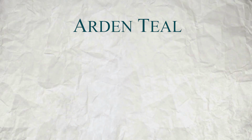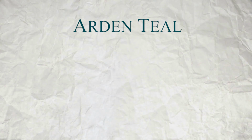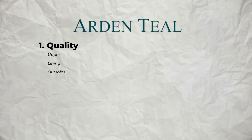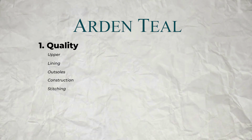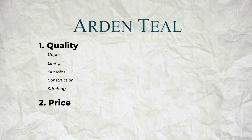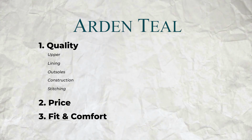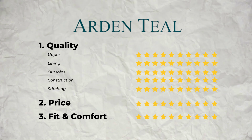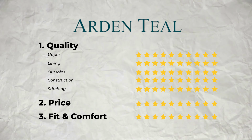And I hope by the end of this video I can end my search for a good quality pair of leather shoes, and hopefully so do you. So in today's review, I'm going to cover three main points. Point number one, their quality, which I'm going to cover the upper, the lining, the outsoles, the construction, and the stitching. Point number two, an obvious one, the price, because everyone wants a good deal. And point number three, fit and comfort. And as always, I'm going to give each of these points a score out of 10, and I'm going to wrap up the score at the end of this video.